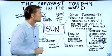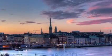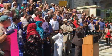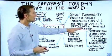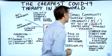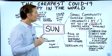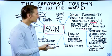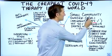First thing I want to talk about is a small community in Sweden, in Stockholm. There's a very small group of Somalian immigrants, okay? And they make up less than 1% of the entire population of Stockholm. It's actually 0.84%. Yet, 40% of all the COVID-19 deaths were from this small group. Now, how could that be?